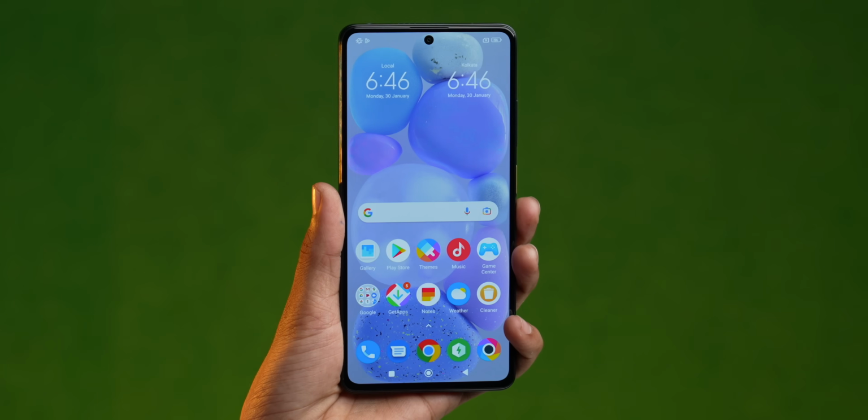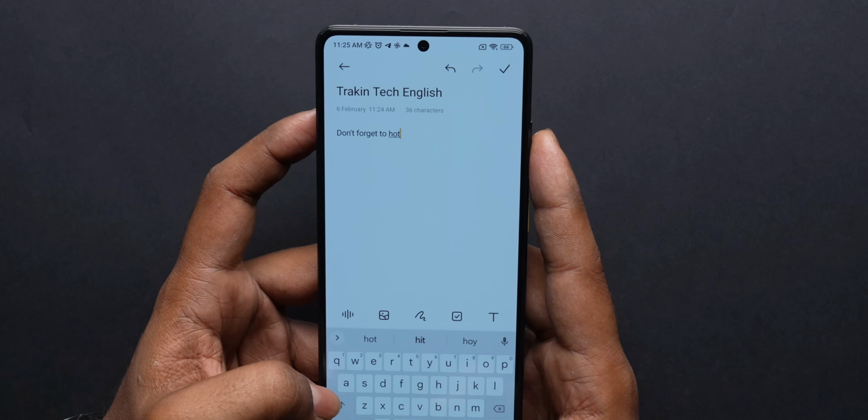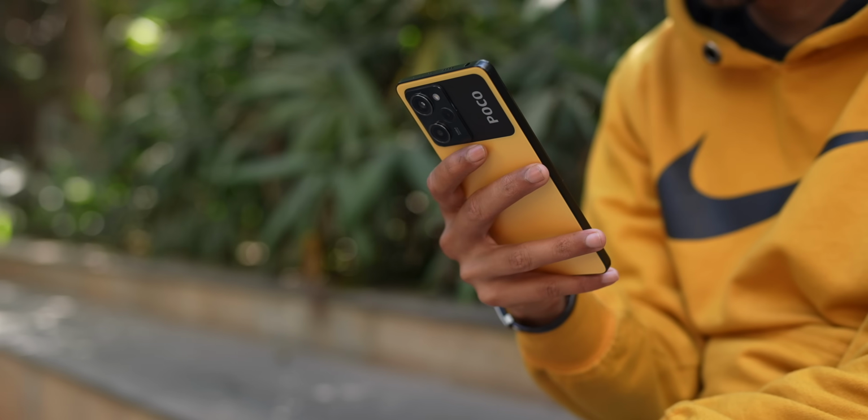Now, this is a very, very good panel, no doubt about that whatsoever. The touch response is also very good in regular usage. Now, talking about the haptic feedback, you do get an X-axis vibration motor, and it is tuned pretty decently. It's actually better than the Redmi Note 12 Pro, so that's definitely a good thing.